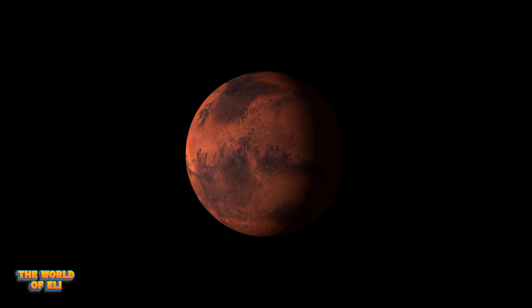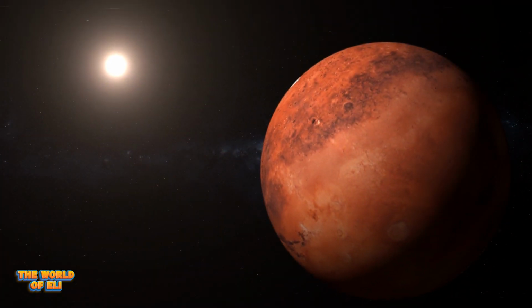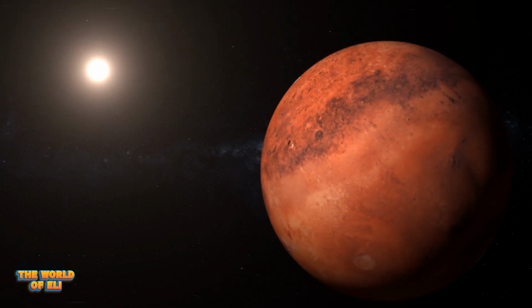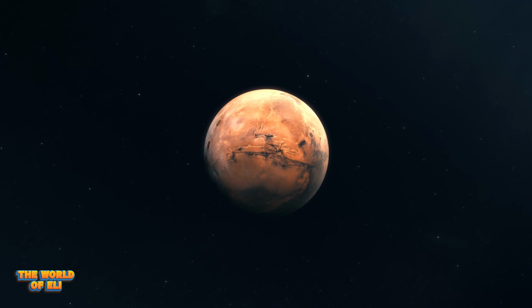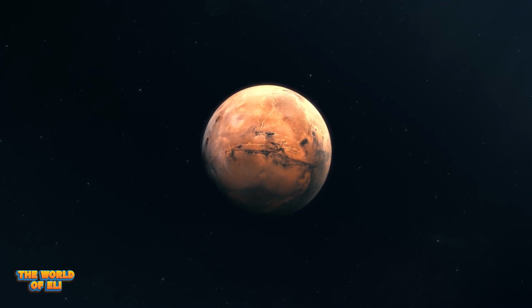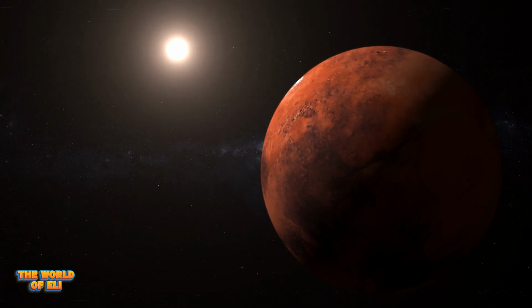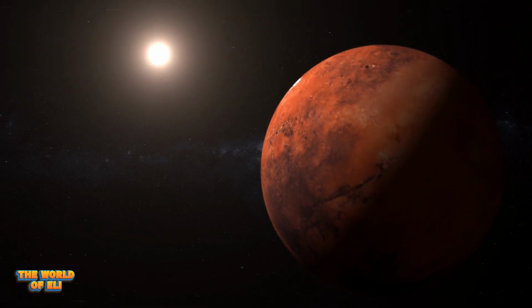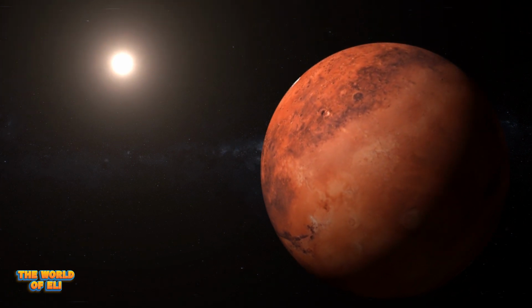A day on Mars lasts 24 hours and 37 minutes. 1 year on Mars is 687 days long. That's 1.9 Earth years. This is because Mars is further away from the Sun, so it takes longer to orbit it. The tilt on the axis of Mars is 25 degrees, which means that the planet experiences seasons like we do on Earth, as different parts of the planet are closer to the Sun at different times of its orbit.